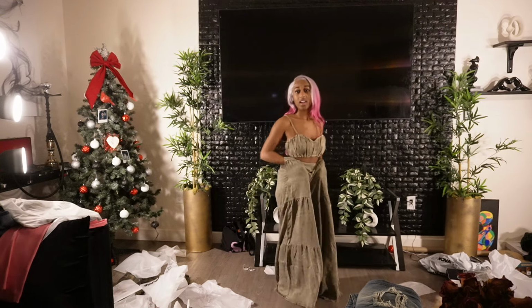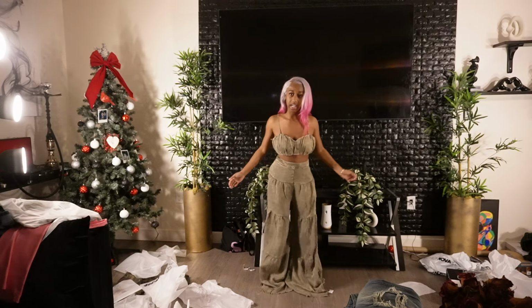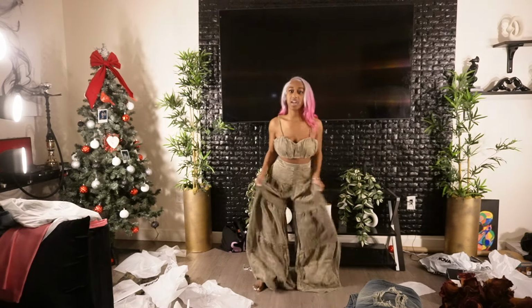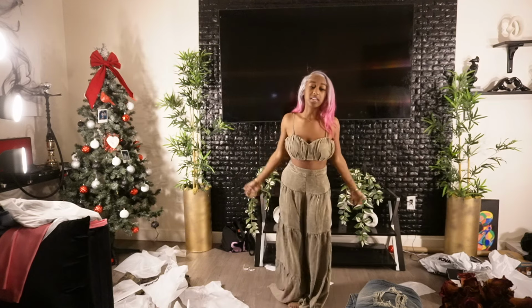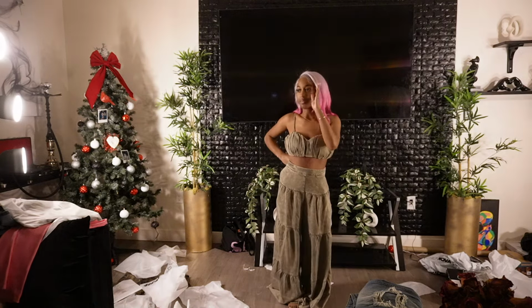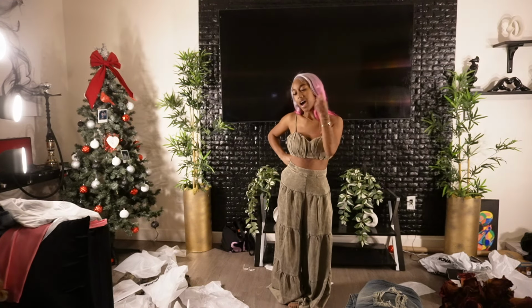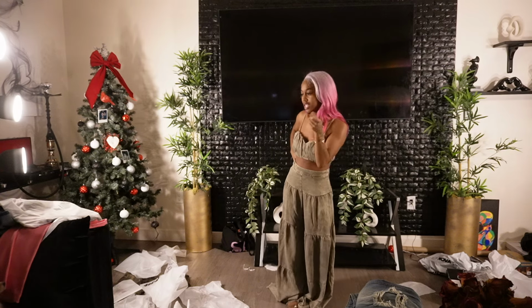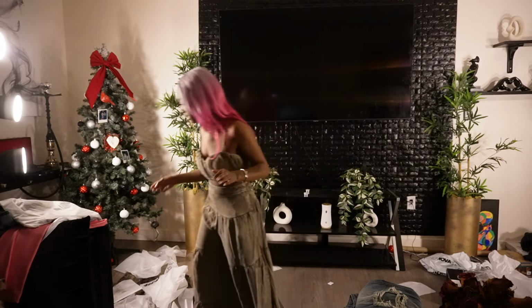So that's not a good thing. But other than that, I really like it. I like the flowiness. I like the pants. I like the top. I'll give this probably like a 6. I need my hair done. I think that's the problem. And I'm going to go ahead and try.